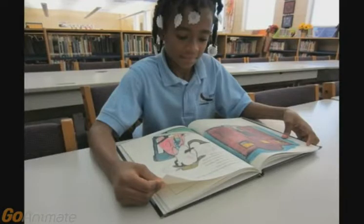Never look through a book by pushing the pages. Always turn the pages of a book by the corners. This will prevent the pages from getting tears along the bottom edge.